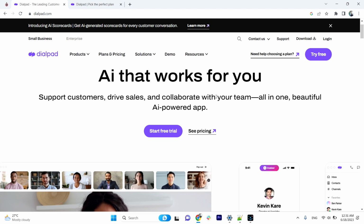Whether you are using G Suite, Office 365, or popular CRM platforms like Salesforce and HubSpot, Dialpad integrates very easily. It means you can streamline your workflow and access all your communication tools in one centralized hub. Next, let's talk about Dialpad's AI-powered features. With voice intelligence, Dialpad can transcribe your calls in real time, allowing you to focus on the conversation rather than taking notes. You can even search, analyze, and share call transcripts, making it a valuable tool for capturing important details.